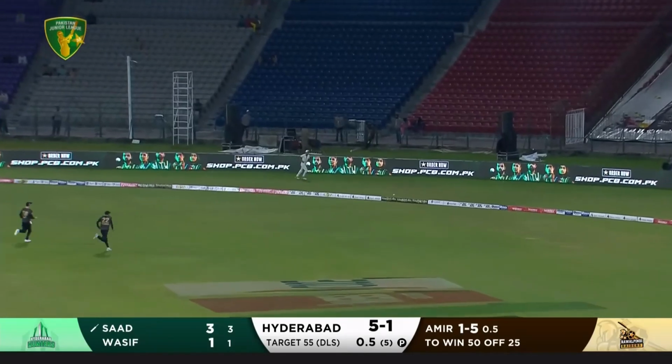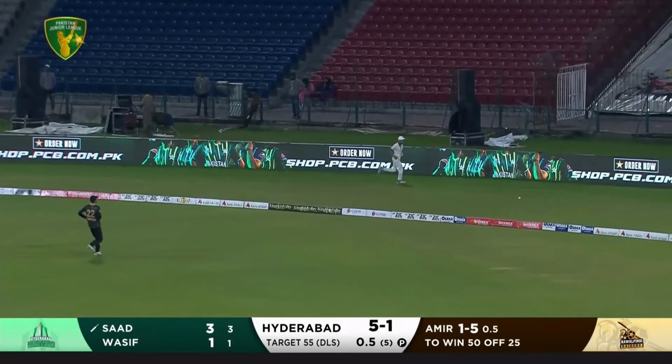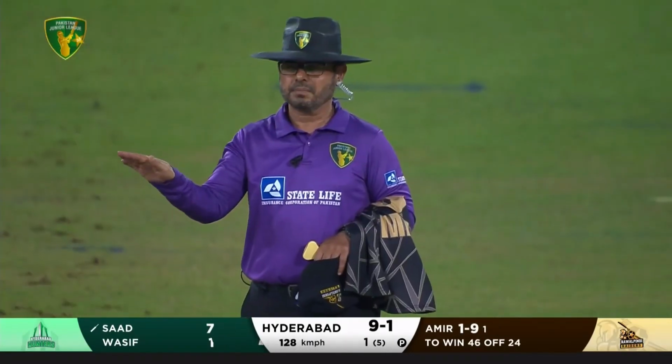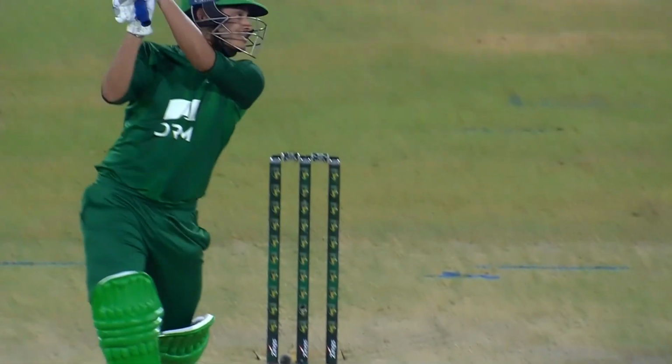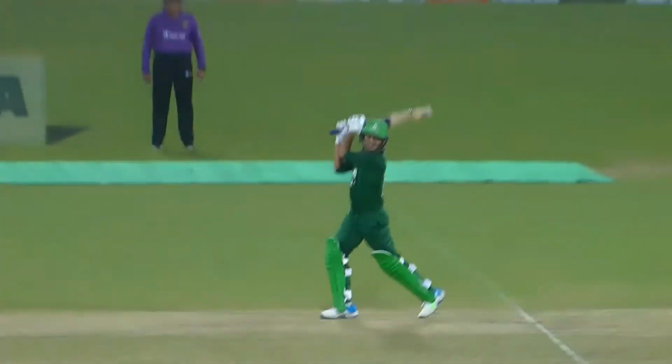Goes high, offside, and it's got the distance to go for 4. So that's a positive end to the over. They knew they had to try and get a boundary off this last delivery. Talk about the run rate: 9 for 1 is a good start for the Hunters as well.